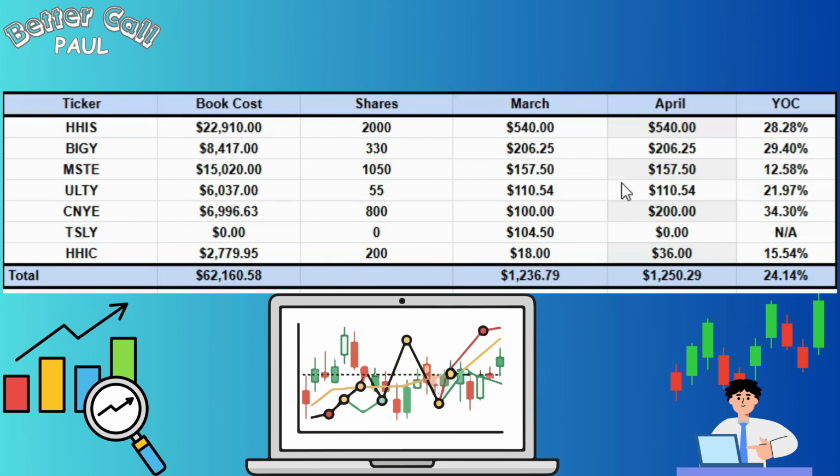MSTE, I received $157.50. ALTI, I received, I think it was about $24, but this will pay three more times, so this is just an estimate as to how much it's going to pay me. CNYE, now that I doubled my position, I went from $100 to $200 a month. And Tesla, I will receive nothing because I sold out of my position. HHIC, I did receive $36, so hoping by the end of the month, I will have received about $12.50. But so far, not that much yet because I still have five more payments coming.